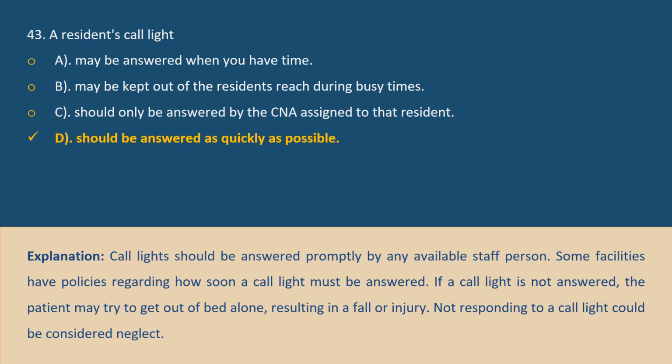Answer D. Explanation. Call lines should be answered promptly by any available staff person. Some facilities have policies regarding how soon a call line must be answered. If a call line is not answered, the patient may try to get out of bed alone, resulting in a fall or injury. Not responding to a call line could be considered neglect.